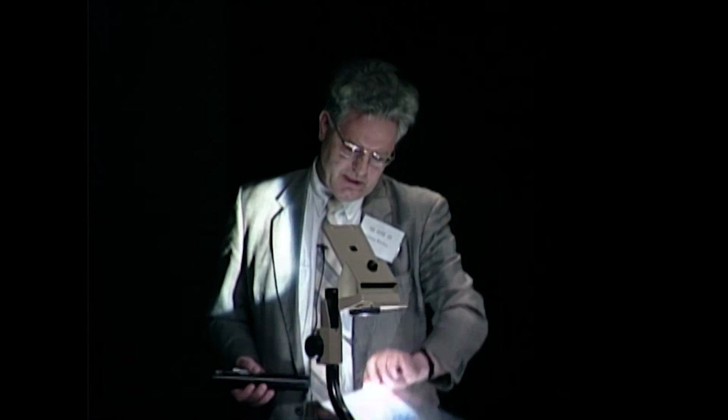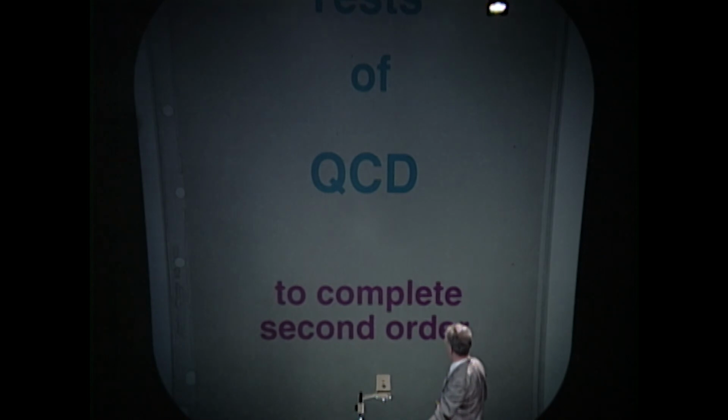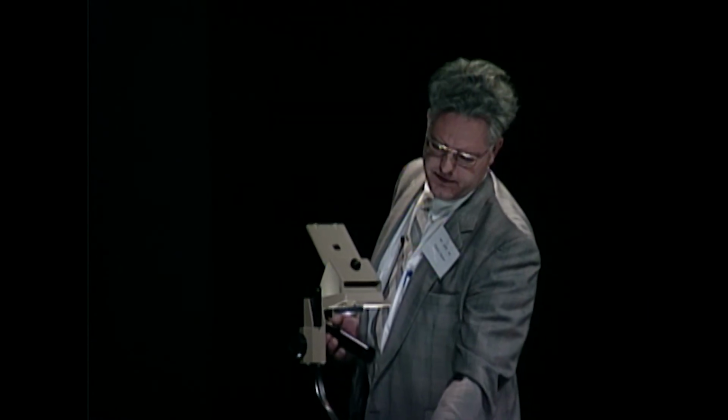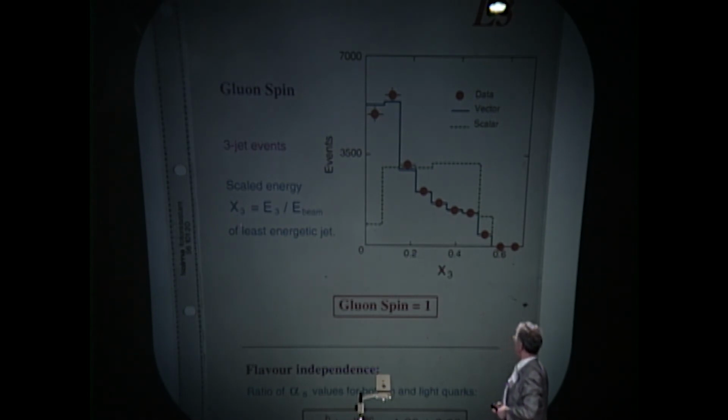Let me switch from QED to QCD, which was now calculated completely to second order. Looking at 3 jet events and looking at the smallest energy jet scaled to the beam energy, we see a strongly falling distribution, which happens to agree to the QCD calculation for a gluon spin 1. If the gluon spin was 0, this distribution wouldn't fit at all.